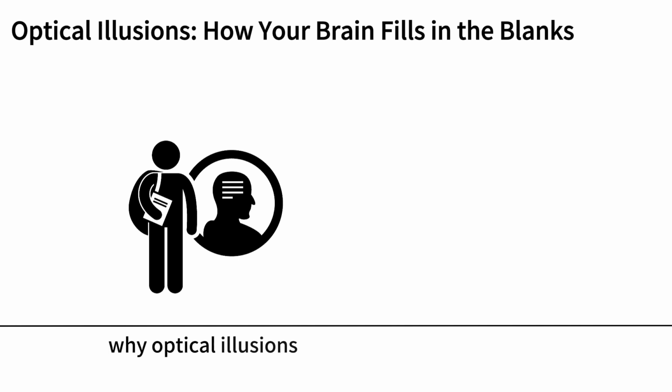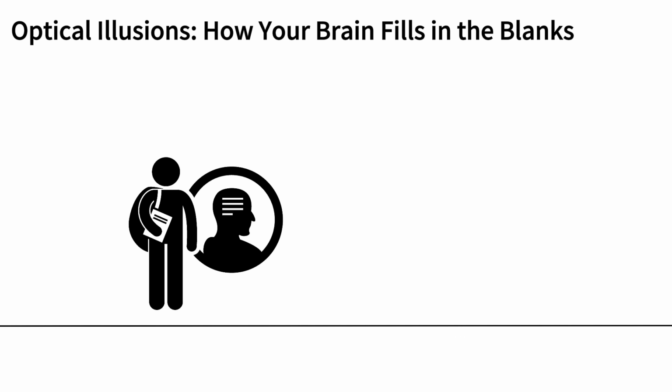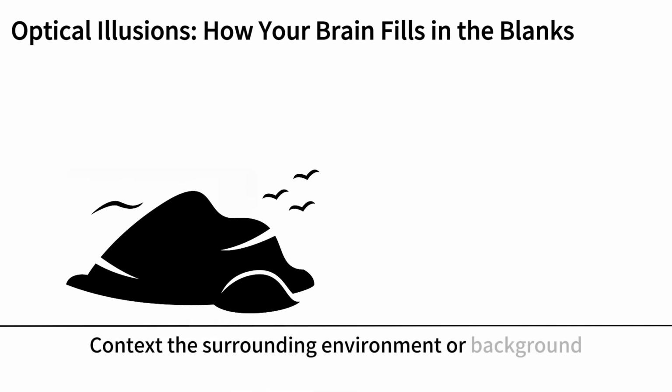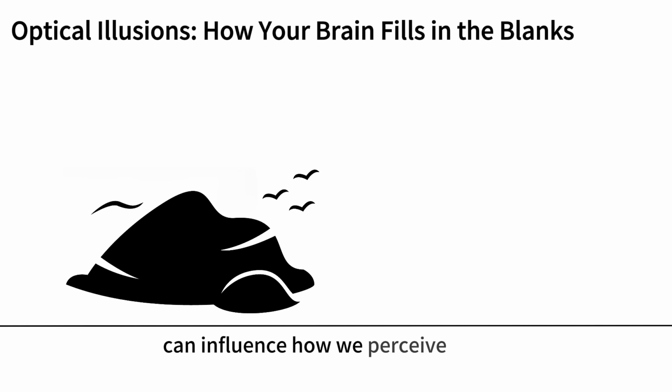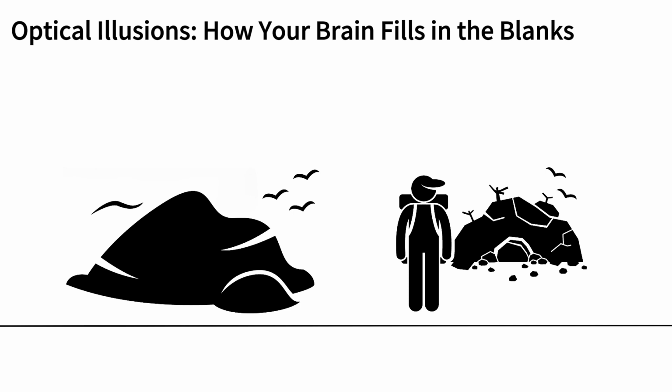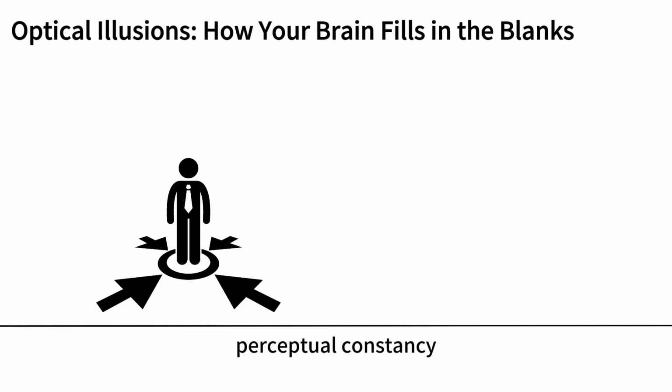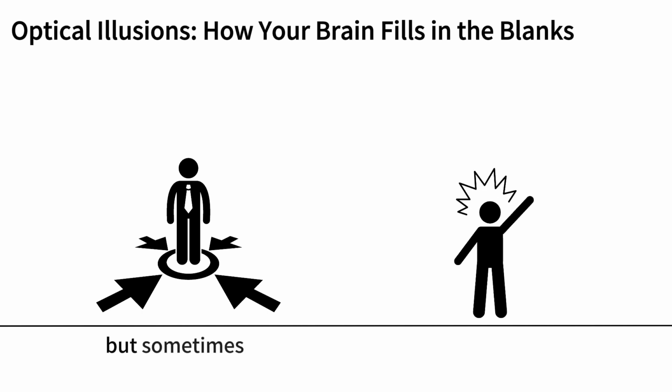Why optical illusions happen. Pattern recognition: your brain loves patterns and tries to make sense of what it sees by fitting new information into familiar patterns. Context: the surrounding environment or background can influence how we perceive things. If something looks similar to a pattern or object we recognize, our brain automatically assumes that's what it is. Perceptual constancy: your brain makes judgments about the size, color, and shape of things even when they change position or lighting. But sometimes, this leads to distorted perceptions.